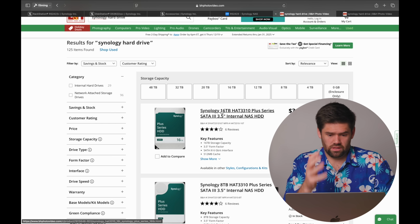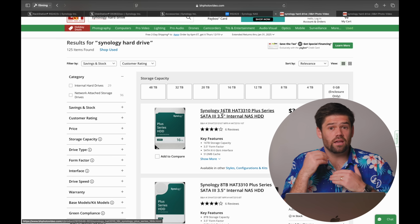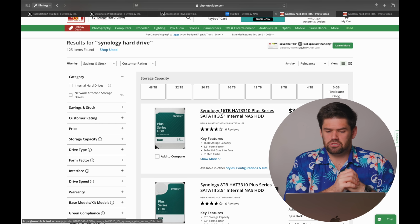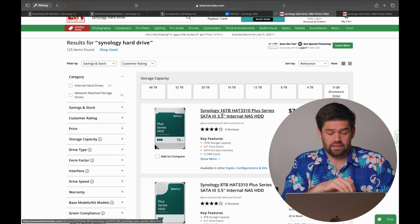But just from this right here, you can see that if you're looking at that 16 terabyte level, the Synology hard drives are not a bad deal. You have drives that should be fully compatible and have no issues because Synology is controlling both ends of it. They also have that ability to do the firmware update. I don't see huge value add in that, but some people do. So there is that value for those 16 terabyte Plus series.